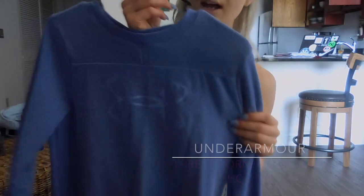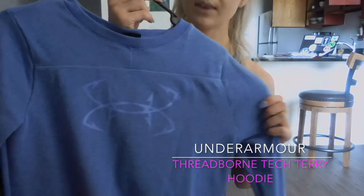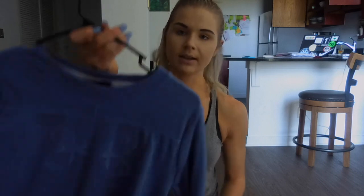Next, since I do still work at Under Armour full time, this is our Threadborne Tech Terry hoodie that I actually got for free. We get a lot of samples and back stock, and this is in the category that I designed for. It's not so much the aesthetic that I love, it's the fabric. Our Threadborne fabric is a kind of terry material, and I just thought the color was super cute, and it's really lightweight. So during the summer months when there's a little bit of a breeze and I just want something to throw over, the crew style isn't as heavy as something hooded that we make.